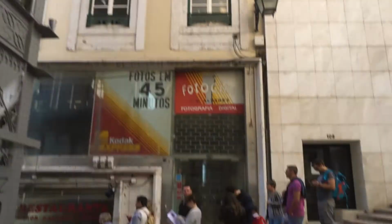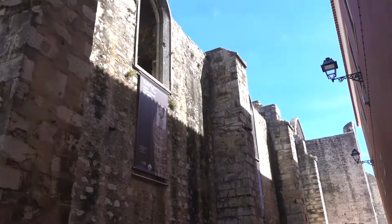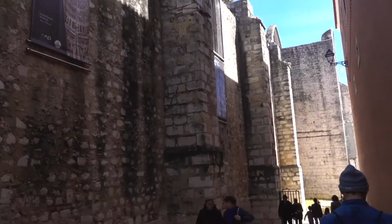The line to get in right now is huge, so we're not gonna wait. We're gonna make our way up there on our own and enjoy the view from the top by other means. If the line's too long and you want a little bit of exercise, just go around the block and up a lot. You'll still enjoy this amazing view.